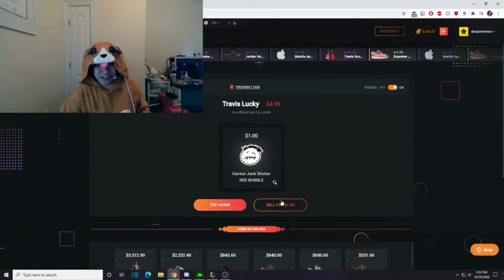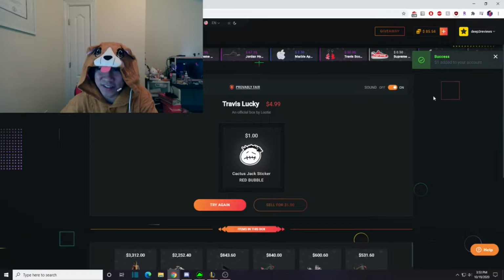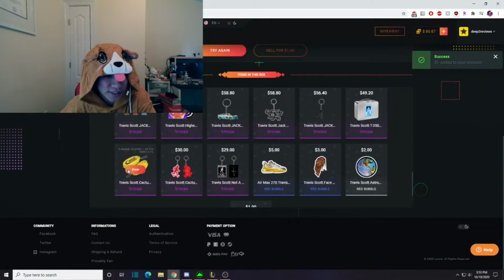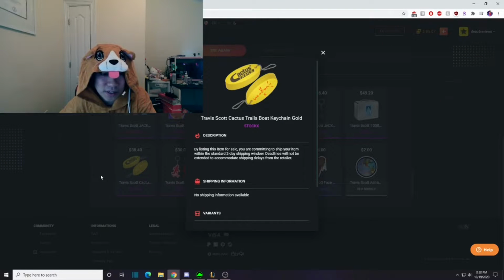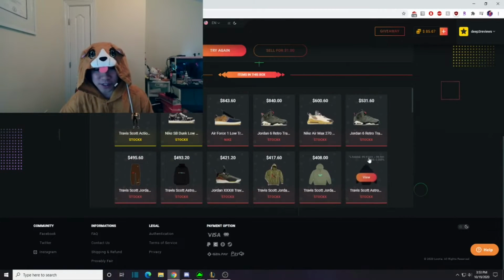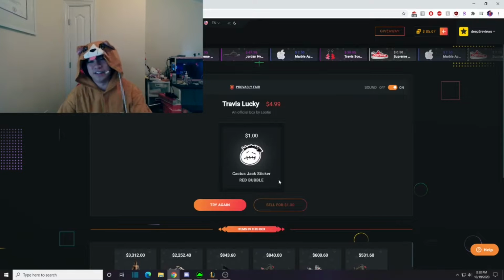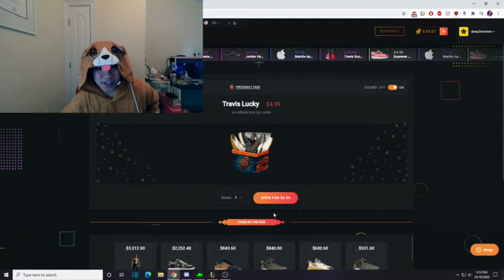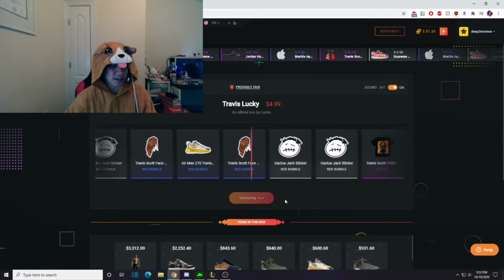Ah, we're so close. We're so close. Oh, we are so close. I don't even know what that yellow thing was. A boat keychain. That's complete garbage. And we would have taken it. We would have taken that garbage and rubbed it all over ourselves. So we're doing it again. Spin!